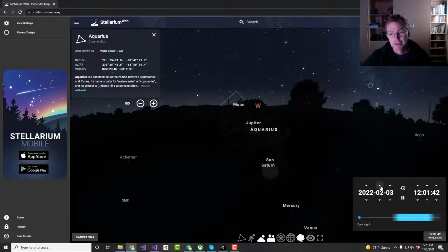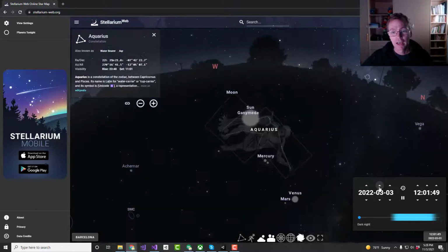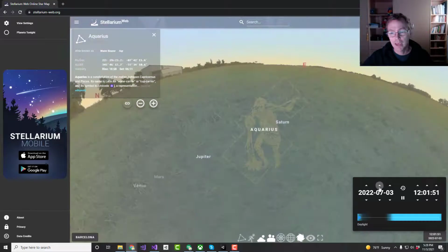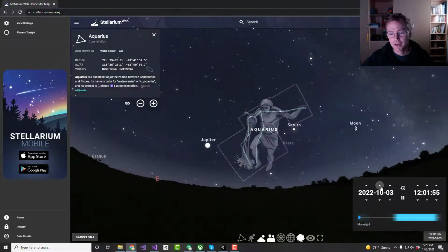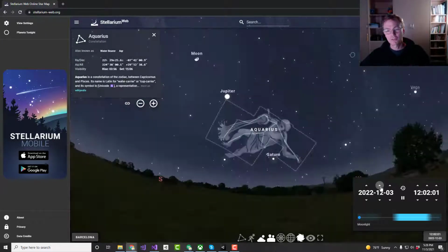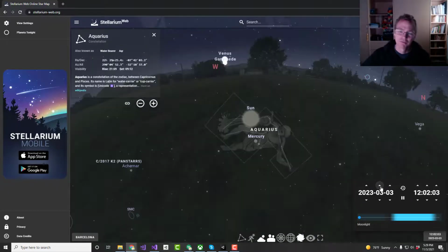Aquarius goes below the horizon. Here it is in February. It's going to be below the horizon at night. And we have to wait until, you know, down here in October, Aquarius will be up in the sky. Right? Aquarius is up in the sky at night, and then it goes down below.